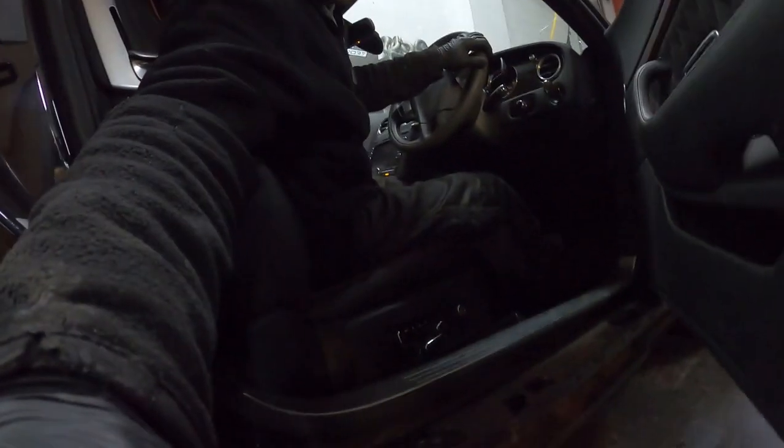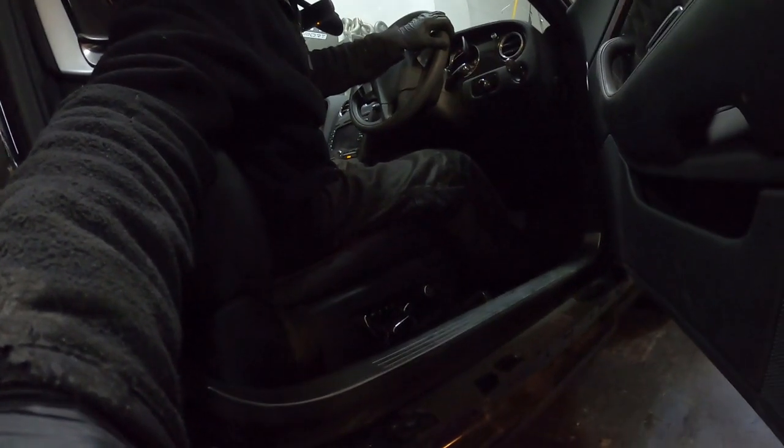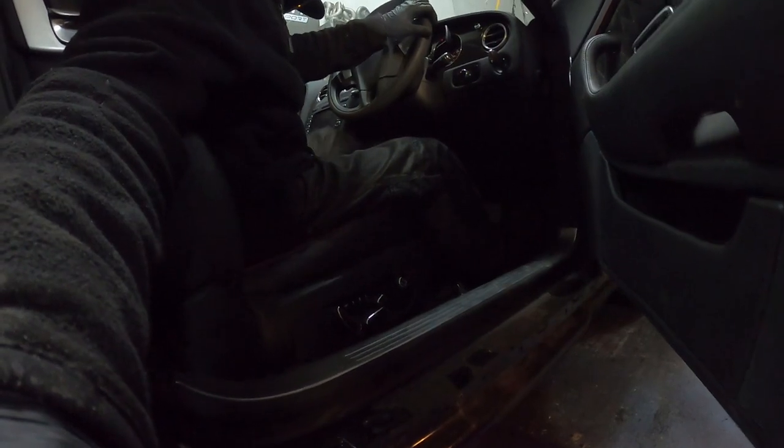VR6 engines on a common crank. This is how they sound, just with the downpipes and the catalytic converters. I think that's flames, are they? I'm pretty sure I saw flames. Let me see if we can record it.